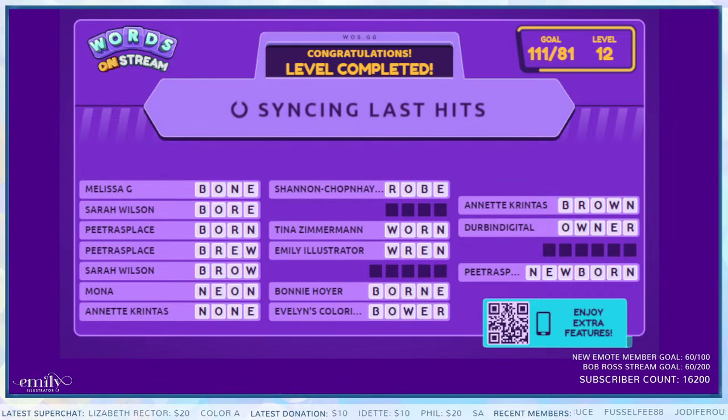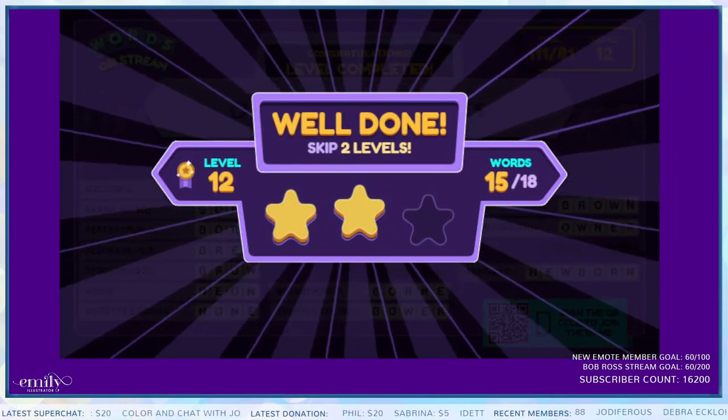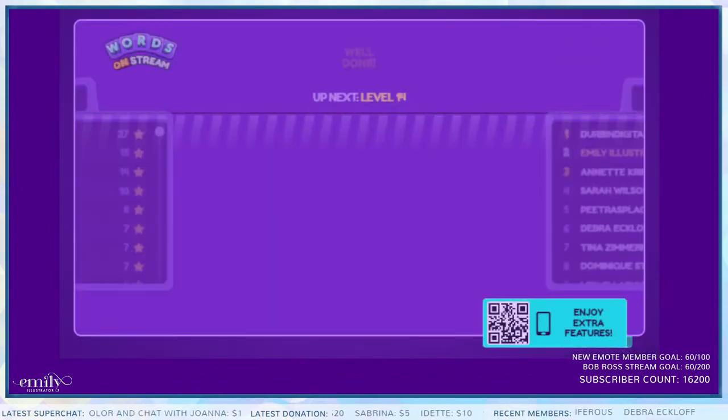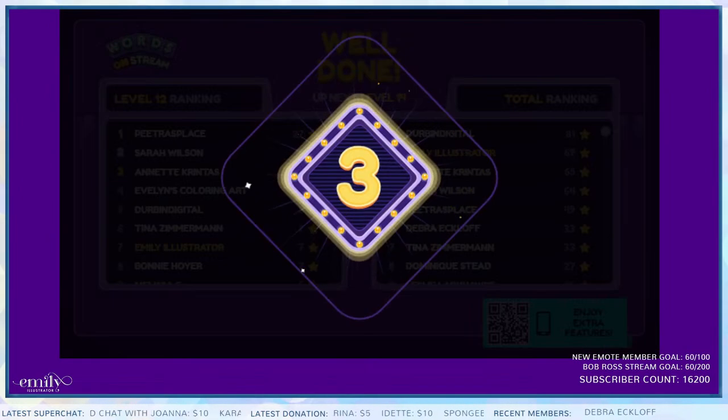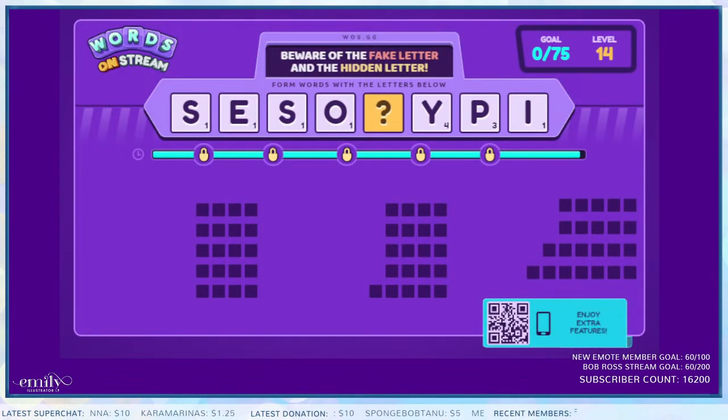Let's see if it'll bump us up a few levels. Our goal is to get past level 17. We get to skip two levels. Woo! Level 14. Sounds good, Annette. Thanks for being here.